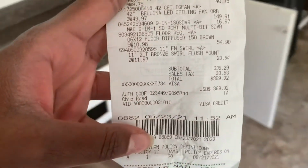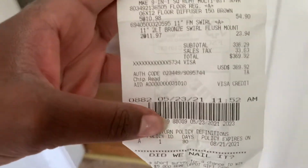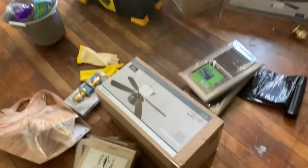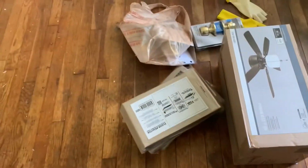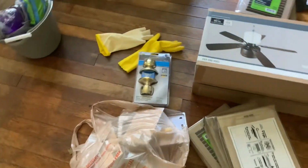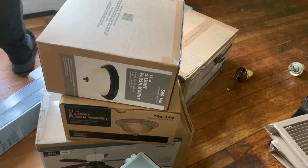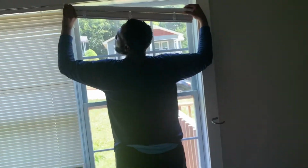Okay, so we just left Home Depot. We spent a total of $369. So we got 5 blinds, 3 small ceiling fans, those vents that I showed you guys, and also door knobs. Oh yeah, and these nice light fixtures that were on sale for 12 bucks. I think they look really good. So we're going to just start putting things up.